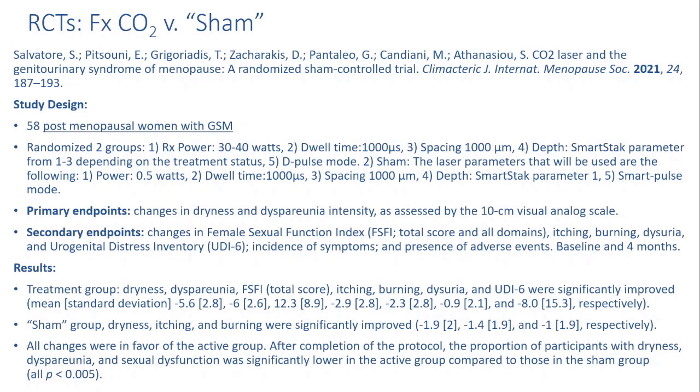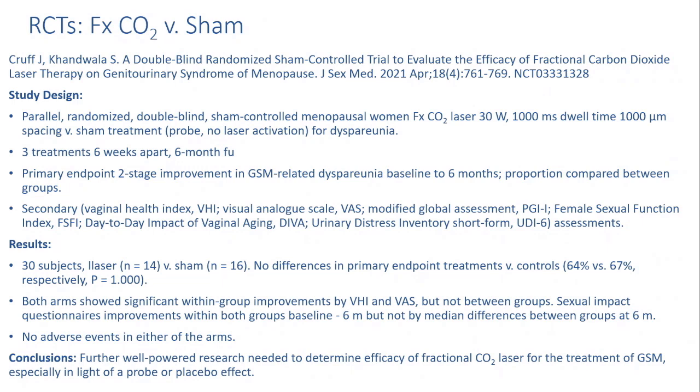But the sham group, which really isn't a sham, it's a low-level energy group, did also show significant improvement in dryness, itching, and burning. The changes were all greater in favor of the active group. Now, perhaps it's because the more proper settings were used in this particular randomized controlled trial, but yet it does support the notion that a low-level energy probe would work.